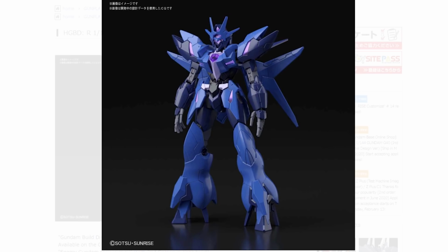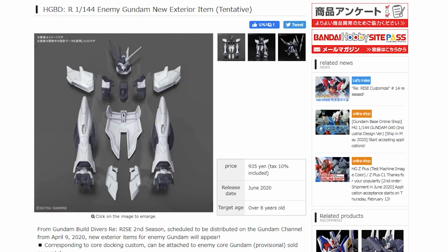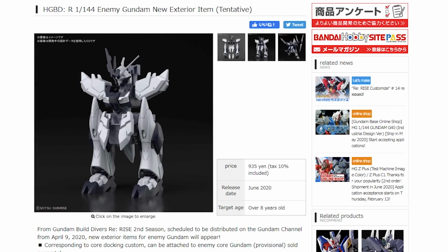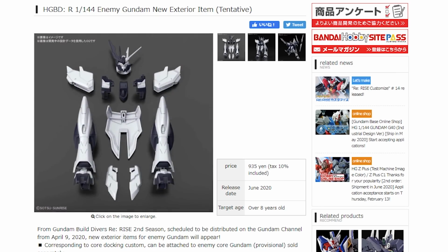All of the armor sets from what we've seen are compatible with this, so I assume everything from this can go on the Core Gundam and the Core Gundam 2, and all the sets from those guys can go onto this and vice versa. Just so you can see, there is an image of this guy's armor on the Core Gundam, so they are compatible. So this is why I had to show that little enemy Core Gundam guy. This is a little armor set for that one too. So not only is Core Gundam getting sold separately armor sets, so is the enemy guy.